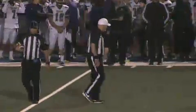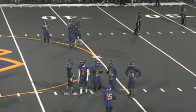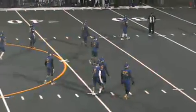However, it looks like there is a penalty on the Vikings. But I think that this penalty might have happened after the interception, so that will not wipe it away as Bremerton's defense returns to the field.